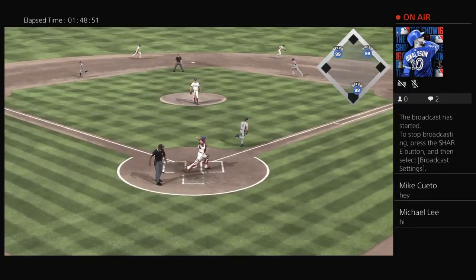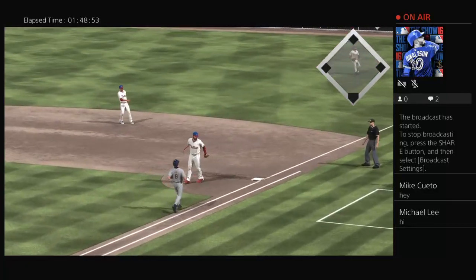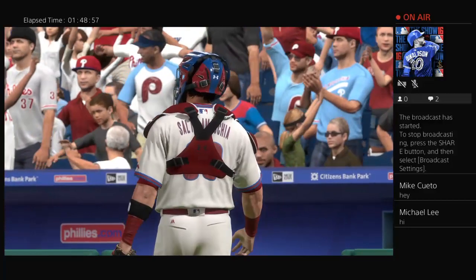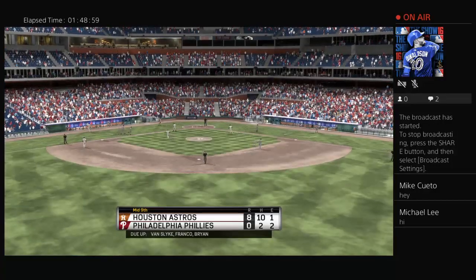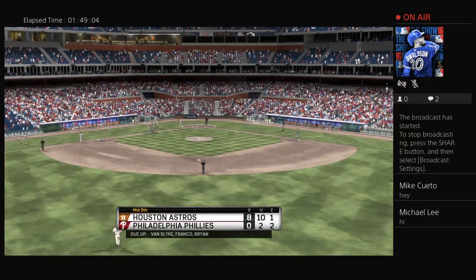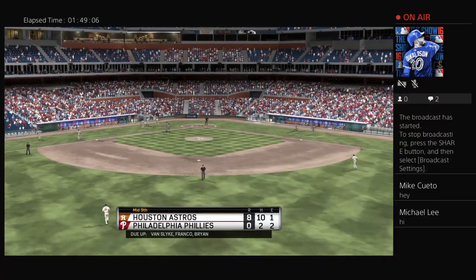Bottom dropped out on him, and that's a strikeout. The throw to first is in time, and the inning is over. Astros forced to settle for only the 1 run. 2, 3, and 4 set to kick off the bottom of the 9th. It's the Astros 8 and the Phillies nothing.